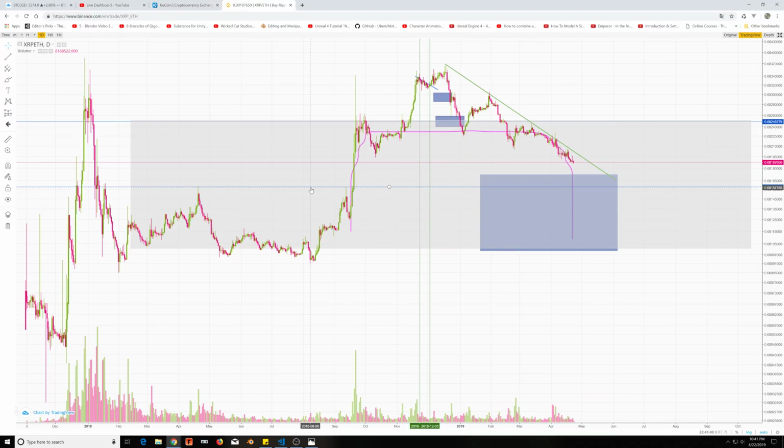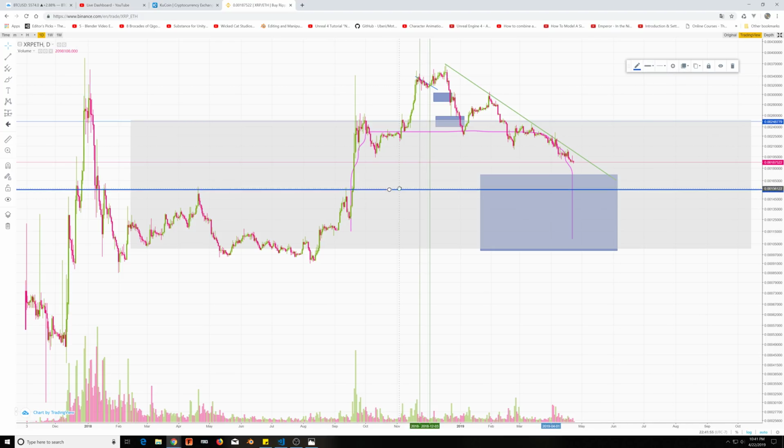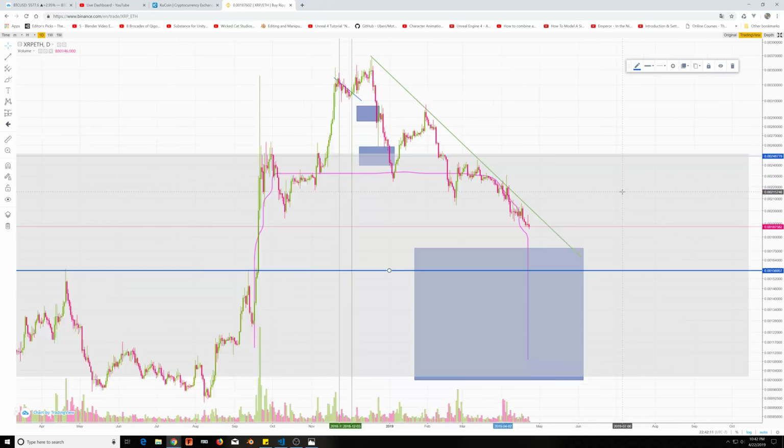Let me make this bigger. There. Molto bene. But you're looking here, that's the last place it has to catch it. That could possibly provide some type of bounce off of it. So support. We'll see.